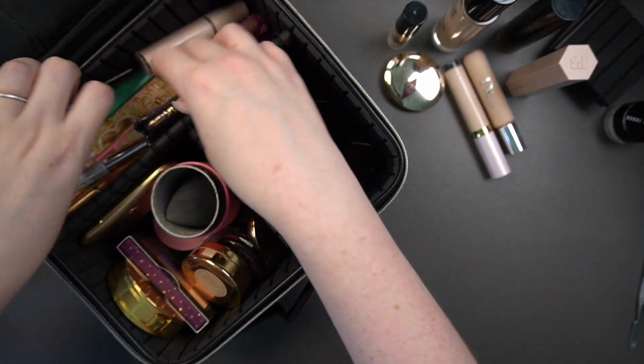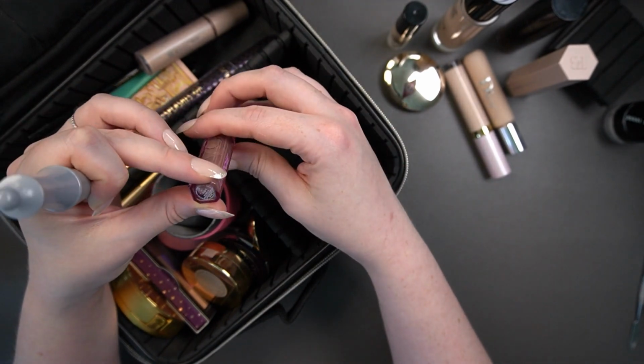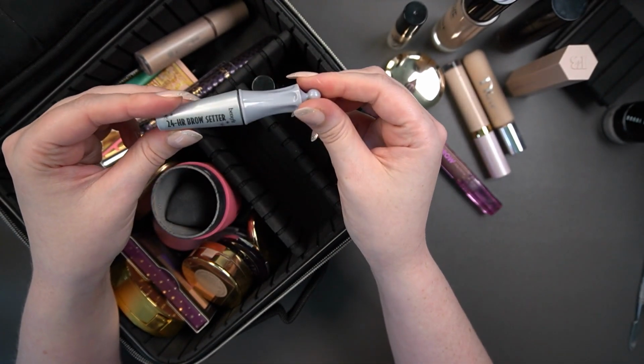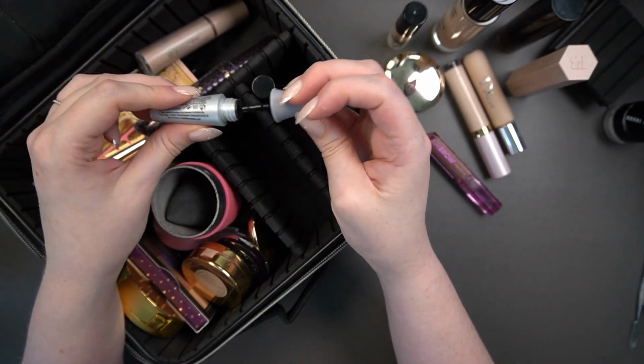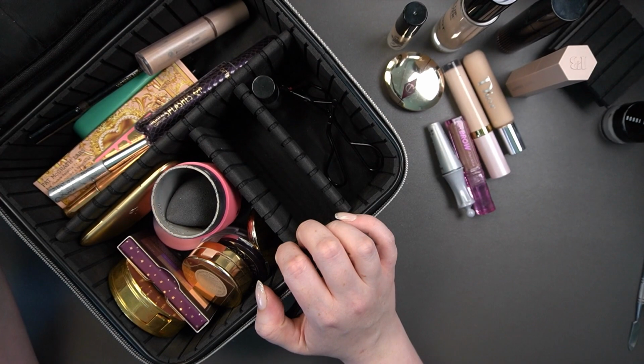For brows, I brought both a tinted brow, the Kosas Air Brow in taupe, and just a clear brow gel. This is the Benefit 24-Hour Brow Setter. Again, I'm not sure if this is a full size or it might be a full size. But anyway, I brought that for a clear option.